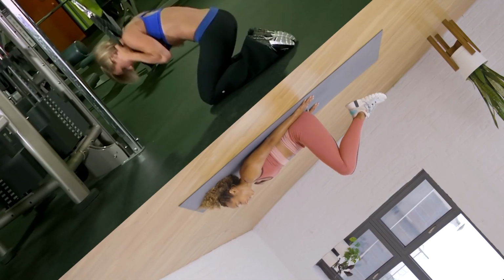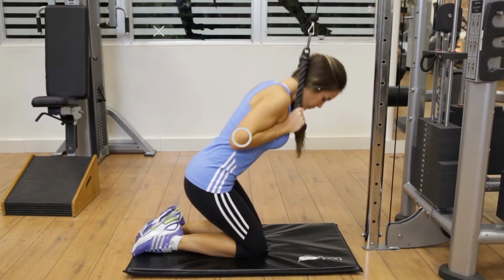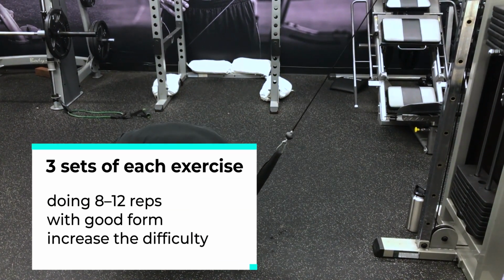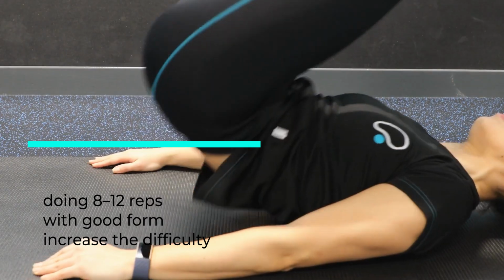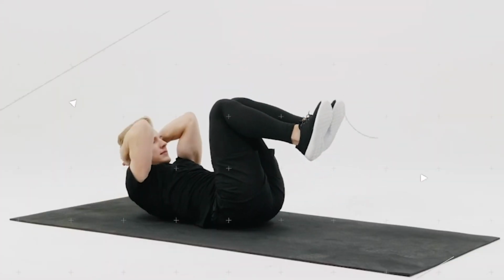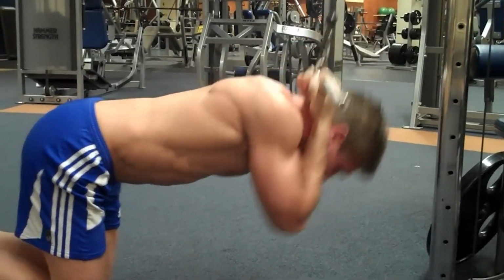Now that you know the top 2 exercises for bigger abs, let's talk about how to incorporate them into your routine. Just like any muscle groups, your abs need to be challenged to grow. Start with 3 sets of each exercise, doing 8 to 12 reps. Once you can do 12 reps with good form, increase the difficulty by adding weight or making the movement harder. Your abs need time to recover, just like any other muscle. Training them 1 to 2 times per week is enough. More than that, and you risk overtraining, which can actually slow down your progress.